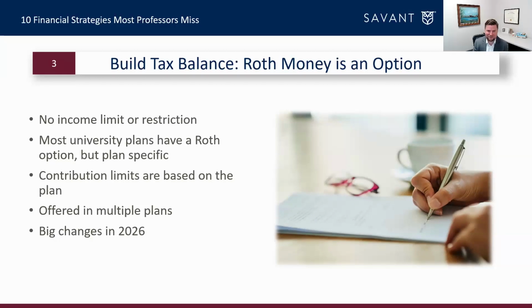Yeah, exactly. So this missed opportunity is extremely common, and understandably so. Many academics have healthy salaries and assume that the phase-out rules attached to Roth IRAs apply to Roth money that's being contributed into a university account. It's actually the opposite. So if you are single and you have an income of over 160,000, or you're married and bring in 236,000 jointly, these phase-outs do not apply to you for Roth contributions that are being made within a university retirement account. So no income limit or restriction applies in that regard.